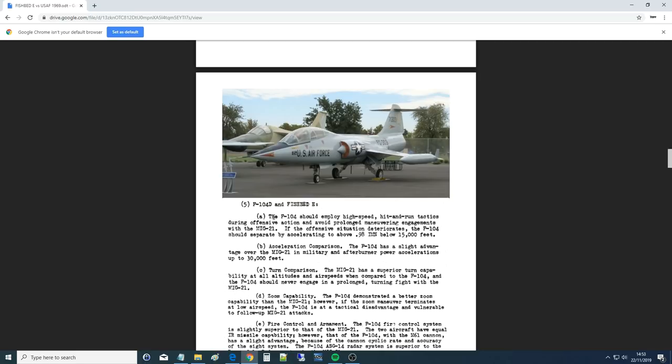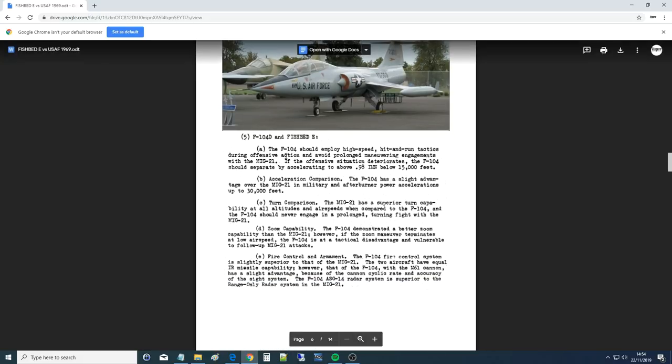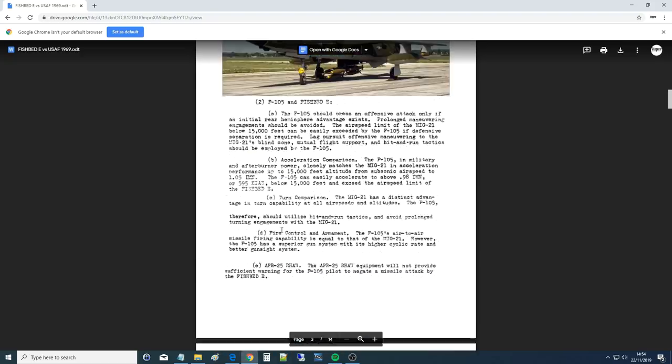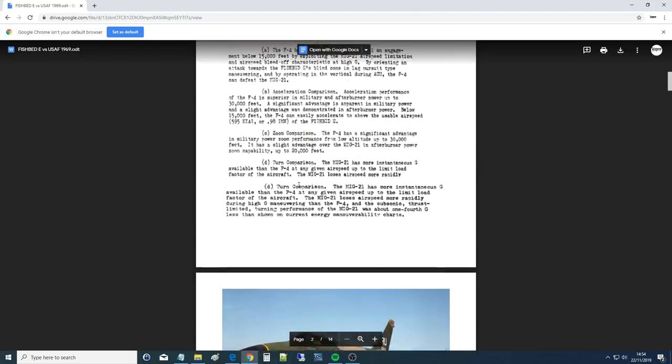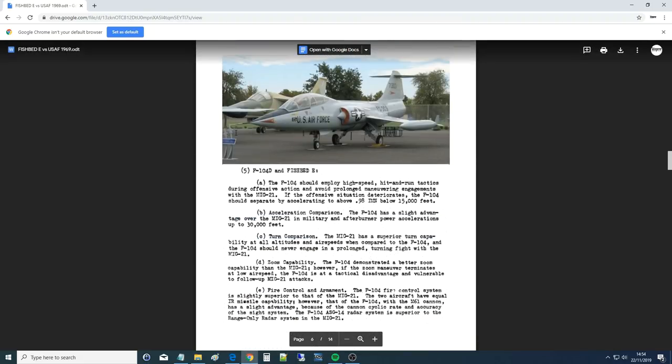AIM-9B. Bravo, yeah, I thought so. Pretty terrible missiles, but yeah. So, Starfighter, amazing. Want one in DCS? Yes, please. Again, scrap all the modern stuff. Let's have this. I would literally pay all the money I have, which is, well, pretty much nothing, so it's irrelevant.